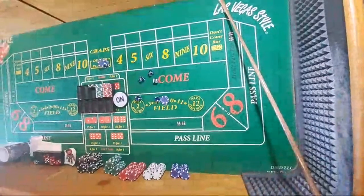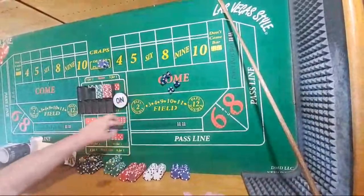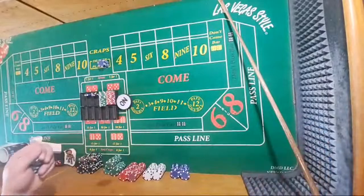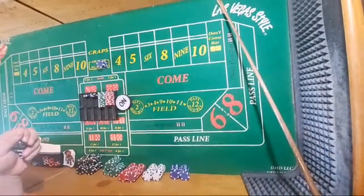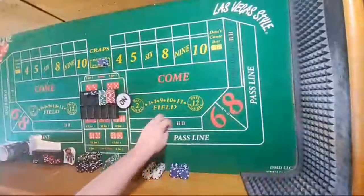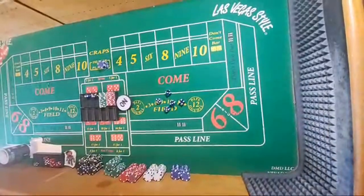Hey guys, this is Jacob from Wager Me This, and I'm going to run $2,000 on the anything but 10 one hit can't miss strategy. I'm also going to talk a little bit about me and Larry and my wife's trip.